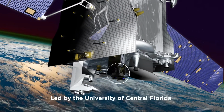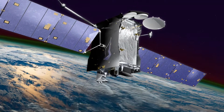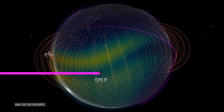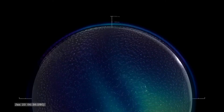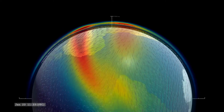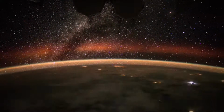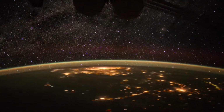The GOLD instrument, which is about the size of a mini-fridge, is hitching a ride on a commercial communication satellite, SES-14. The satellite's orbit lies 22,000 miles above Earth, where it can record images in ultraviolet light to monitor changes in airglow across the globe. These images give information on the temperature, density, and composition of particles in the upper atmosphere. GOLD collects these observations faster than any mission has ever done before. It captures an image of Earth's entire disk every 30 minutes, allowing scientists to see how the upper atmosphere evolves throughout the day.